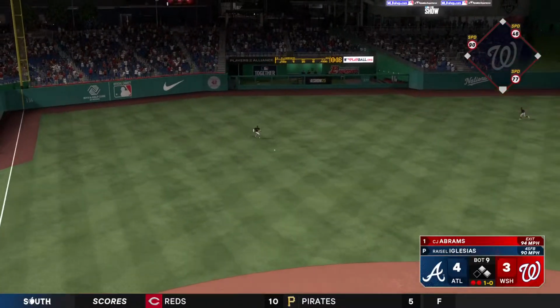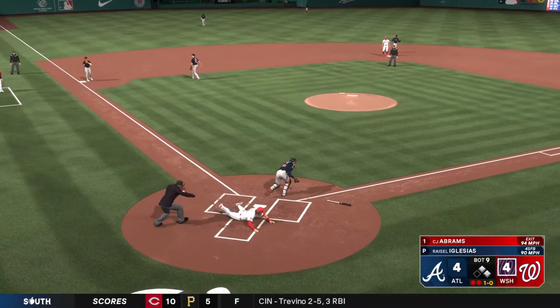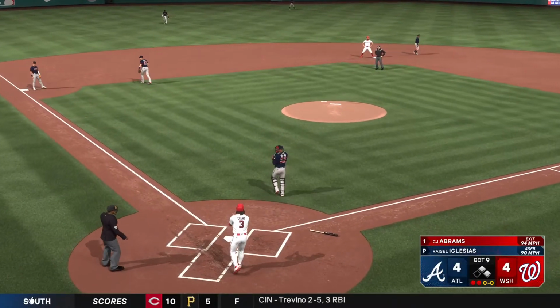A laser to left, base hit. Coming home. Here's the throw to the plate. Safe. Tie ball game. 4-4.